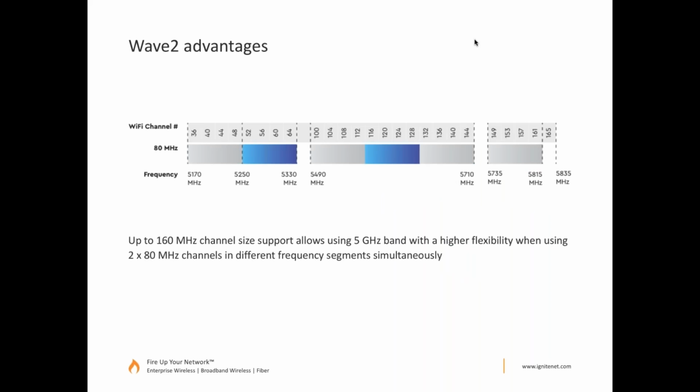So allowing you to talk to 4 one-by-one clients, 802.11 AC clients at the same time, transmitting and receiving. And then up to 160 megahertz channel size support within the 5 gigahertz band means you'll be using 2 80 megahertz channels with different frequencies simultaneously. So again, the benefit of Wave 2 over Wave 1 would be this, up to 160 megahertz channel support and higher throughput.